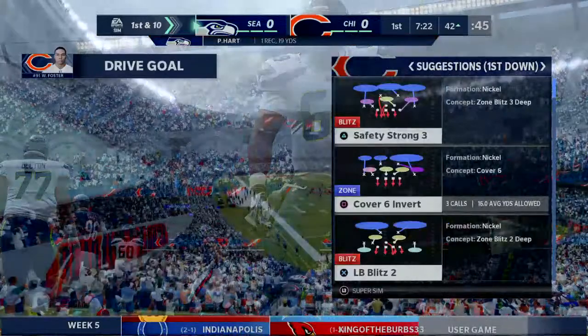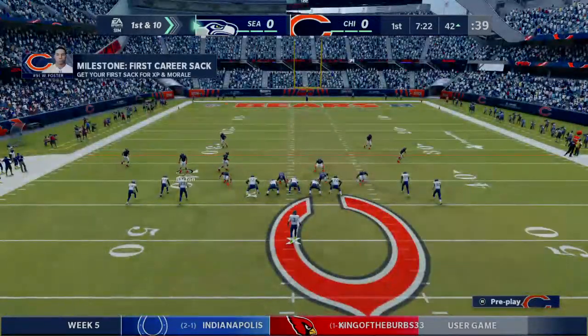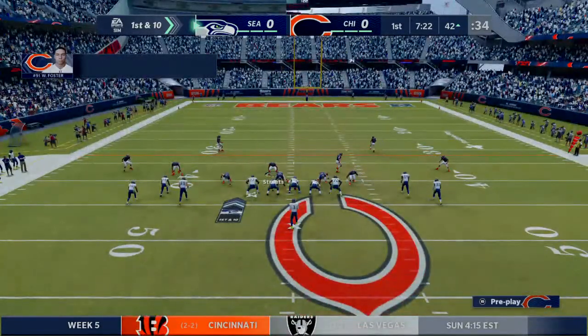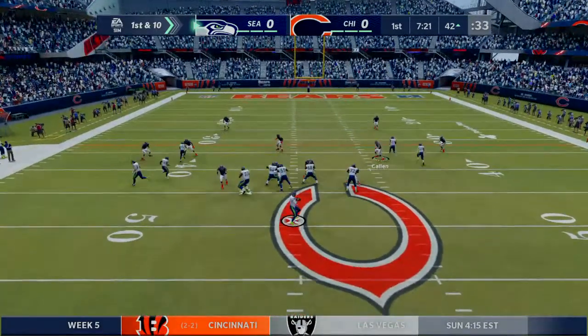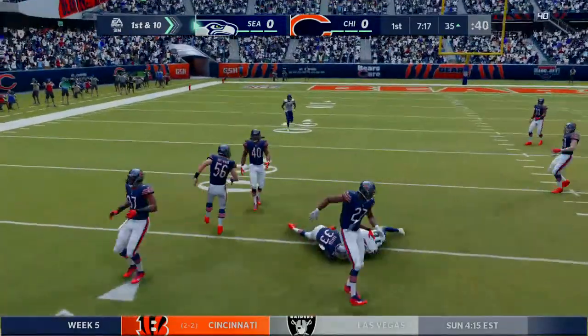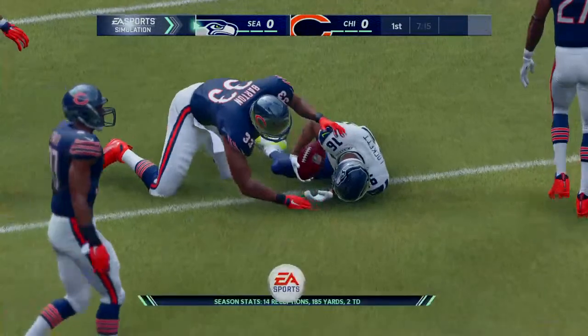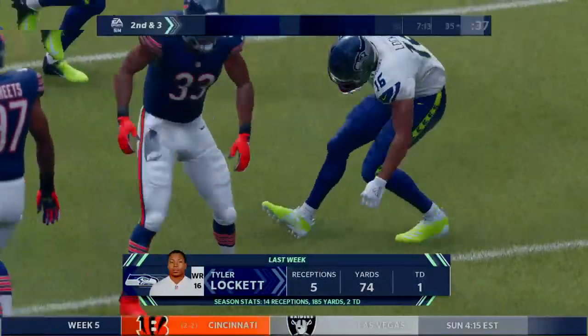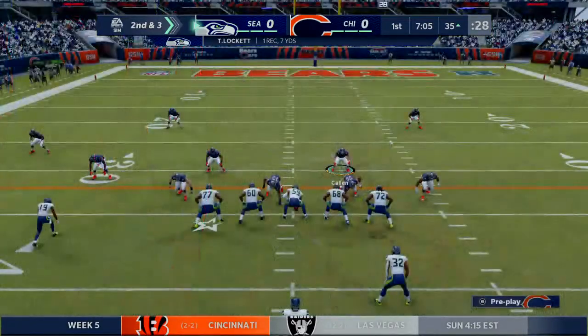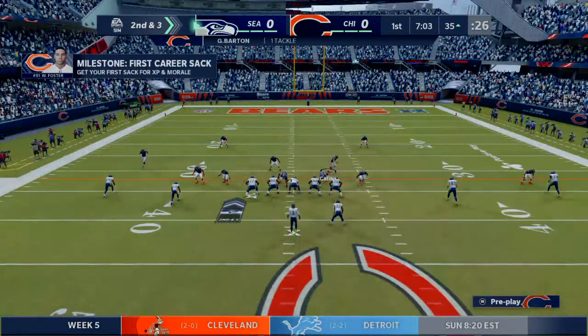Now after the completion, we're going to get a timeout, an injured player. Well, he gets attended to. We'll step aside. So into Bear territory now. This is 1st and 10 at the 42-yard line. This throw complete. Wilson finding Lockett. He'll be stopped at the 35, but not before he picks up 7 yards. It's a gain of 7. Able to get 7 on that first down pass play.